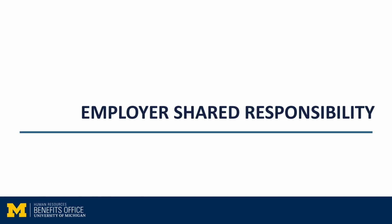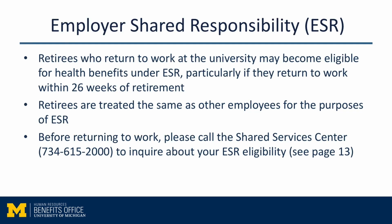Employer shared responsibility. If you retire and return to work at the university, you may be eligible for ESR health plan rates. You will not be eligible under ESR if you retire and work for another employer outside of U of M, for example, Google, Ford, or other companies.